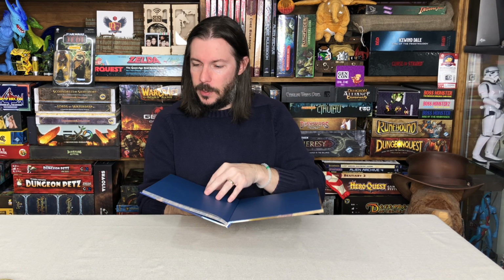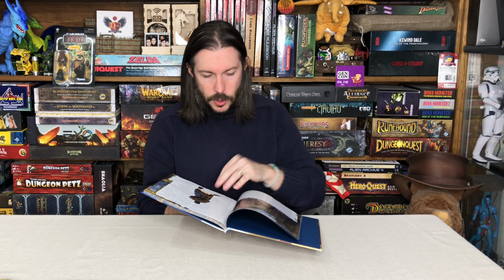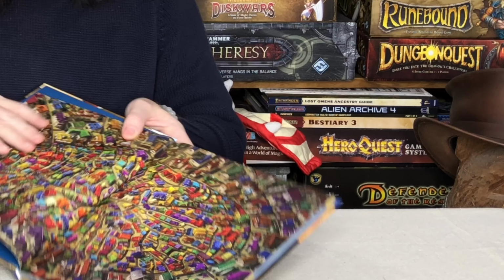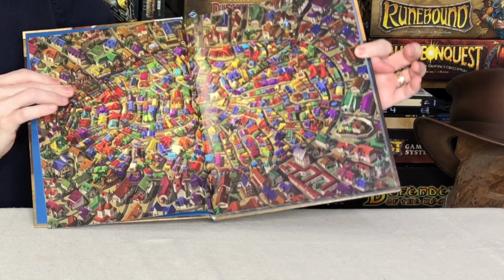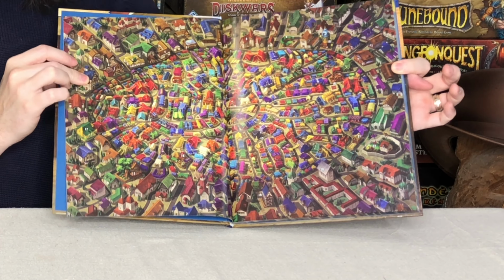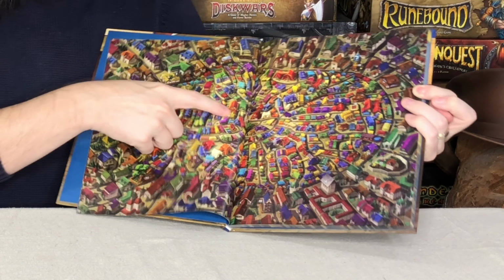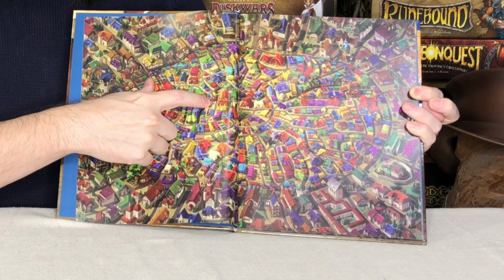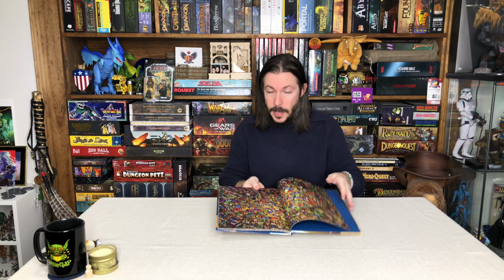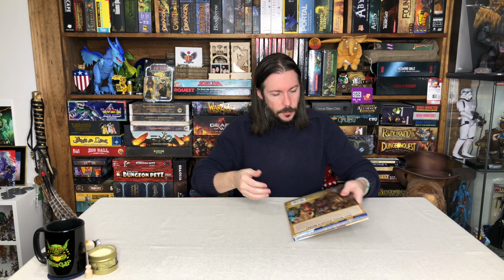I'm going to open the book up here, and you'll be able to see from the overhead a lot of the content, but I'll just open this up and show you. This is the overview of this giant, we'll just call it shopping center, that you will be able to go through, with all the different numbered locations you'll be able to explore. And that's what this book is all about. I'll read a little bit here on the back.